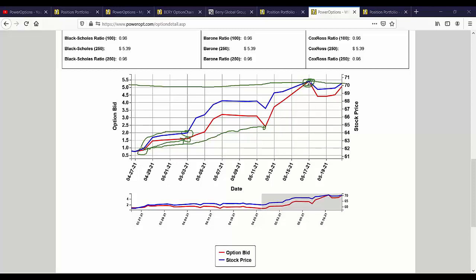It was going to cost us 5.50, 5.60, 5.70 to buy it back here, roughly the same price I paid today during market hours. It was about 2 o'clock, I think, 2:30, when I bought to close this call and rolled to the 72.5 for June for only 95 cents.